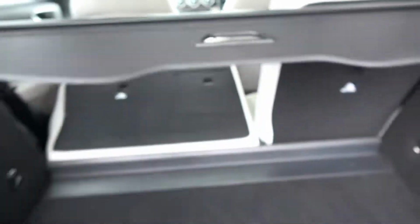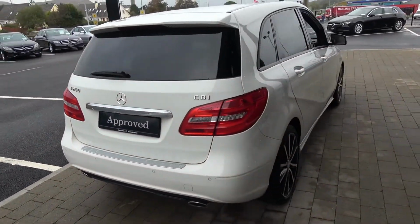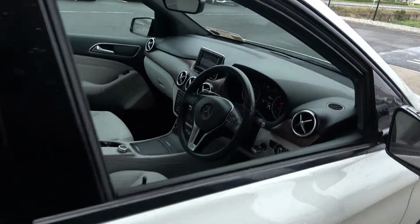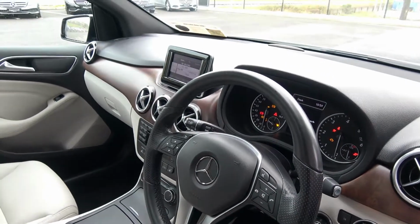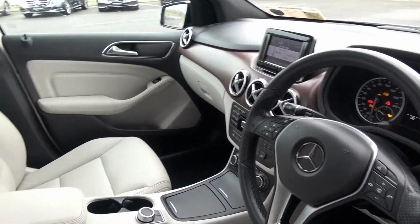And finally, making our way to the driver's cockpit, immediately we are greeted with your black leather multi-function steering wheel, auto lights, auto wipers, climate controls, air conditioning, your paddle shift to facilitate your manual drive, onboard computer, Bluetooth functionality built in for your mobile phone preparation. The vehicle is absolutely loaded with spec.